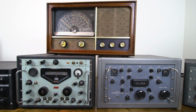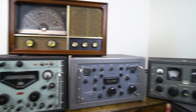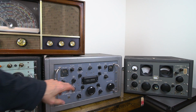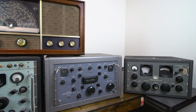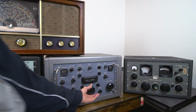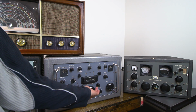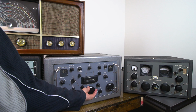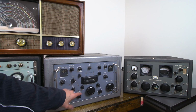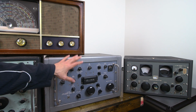So I'm just going to move the camera over here just a little bit, and we can probably get the SP600 in here as well. So there we go. R390A, much like an odometer, pardon the shaking, I'm just going to move the monitor here. Much like an odometer on a car, you can see the digits roll around in here. And then we have the megacycles, which will move this around as well. Very mechanically complex and extremely sensitive receiver.